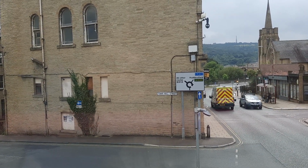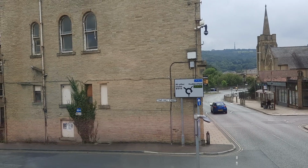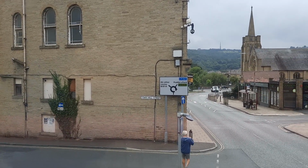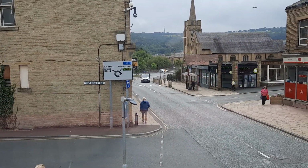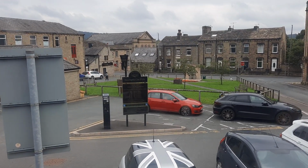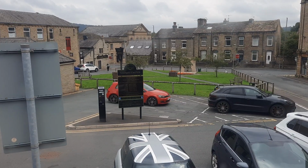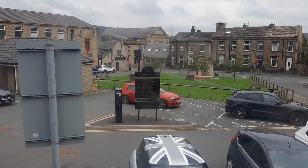Huddersfield, to the left are other towns such as Halifax. So the building here used to be the town hall. You can see it better when we get around the corner. Show you a little more of Elland. Even though it's a car park, there used to be many buildings here in my time. Used to be the town hall.